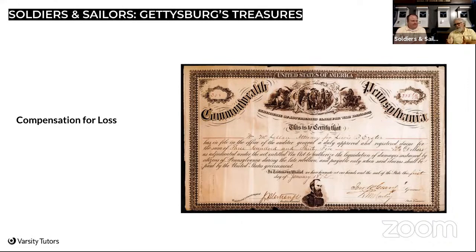And many of the farmers, this is the peak of summer, July 1863, have crops in the field and the crops are going to be destroyed. A lot of them are just going to be destroyed by men charging through them, animals, cannons, whatever you can think of. And when the armies parted, many of the farmers came back to find their farms in ruin.